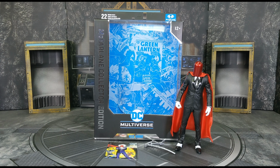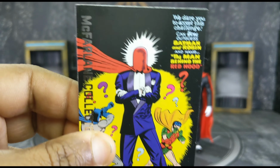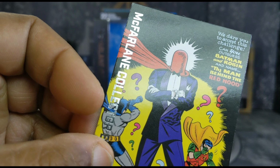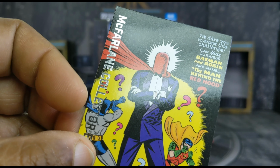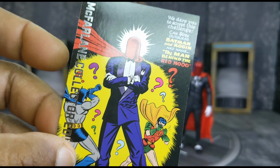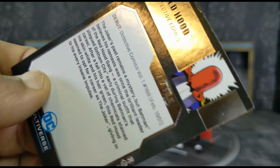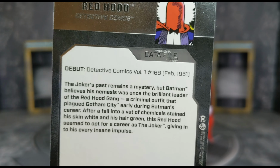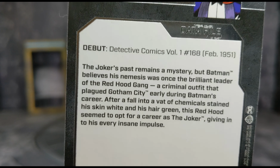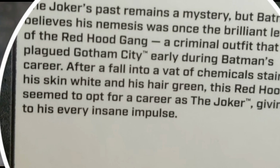That's basically it. And speaking of the cards, got a card right here, I like the image, same thing on the back of the packaging. This is the McFarlane card. I like the cards, got a special type of words on the side, a different type of gloss on the card, and on the back of the card the Red Hood does have a bio, so if you want to read it, pause it. Here it goes.